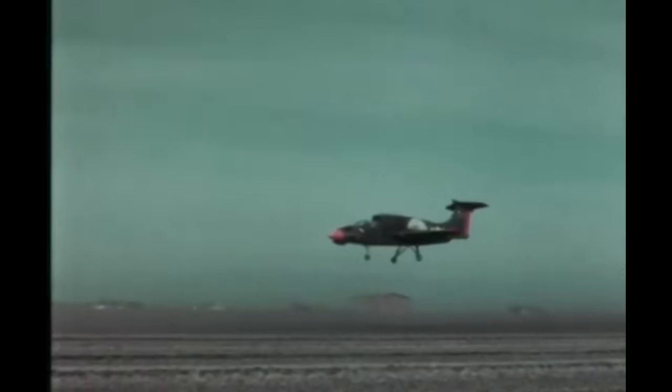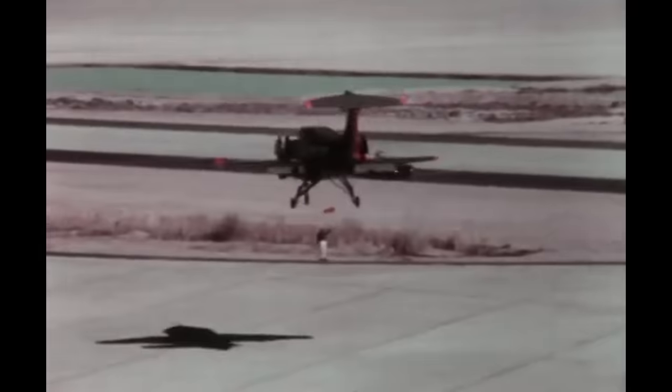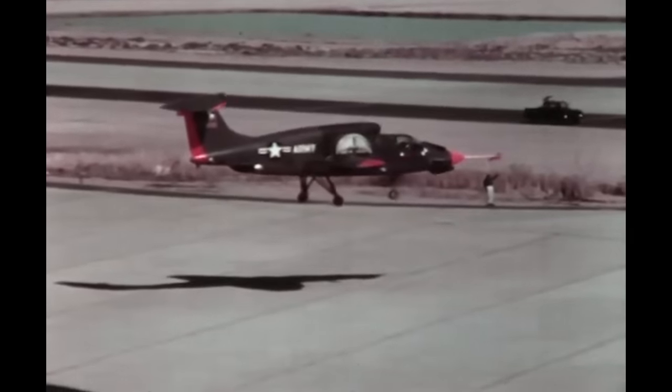The XV5 presented challenges during landing due to various factors. Yaw control relied on altering the angle of the lift fans in opposing directions, but this method proved insufficient for precise low-speed handling. The duct doors further complicated control, causing significant pitch changes even at low speeds. Additionally, the aircraft experienced poor acceleration during standard runway takeoffs.